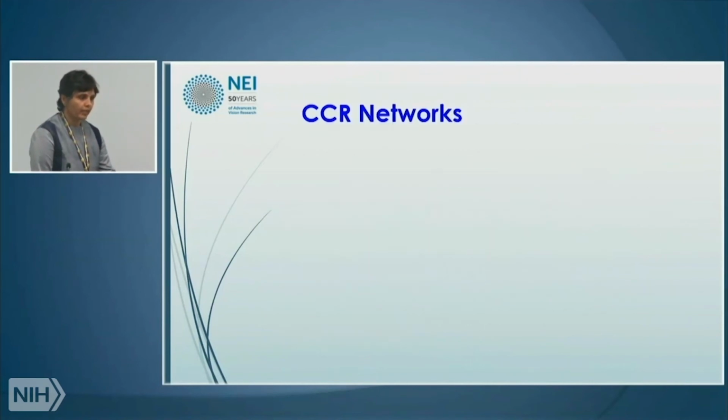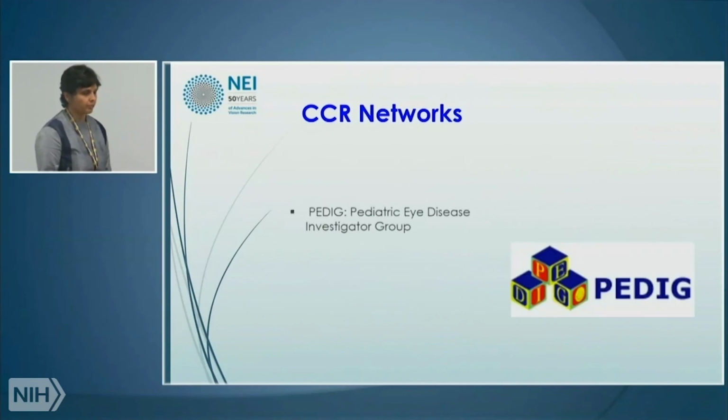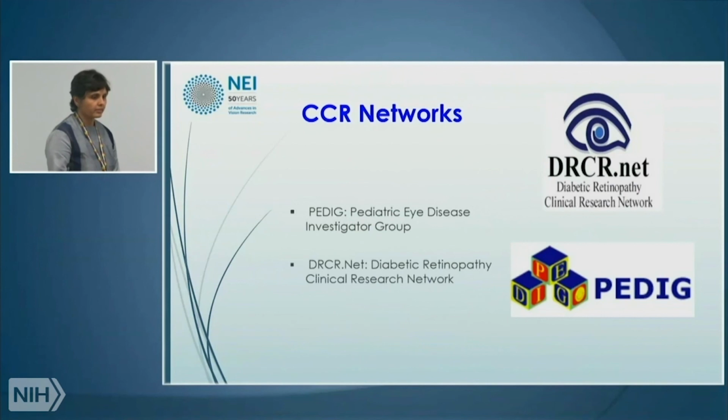Slide. CCR networks. Dr. Sieving alluded to the networks earlier in the morning. And these are one of our success stories in our portfolio of the CCR networks. We have two networks that we have been involved with in the past few years. One of them is the PEDIG, that is the Pediatric Eye Disease Investigator Group, and the other one, DRCR.net, is the Diabetic Retinopathy Clinical Research Network.